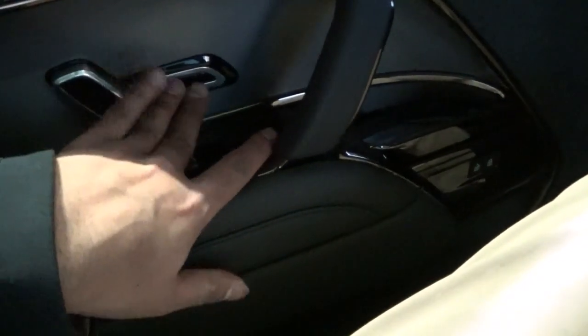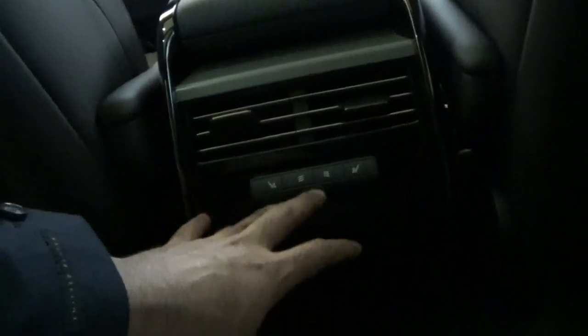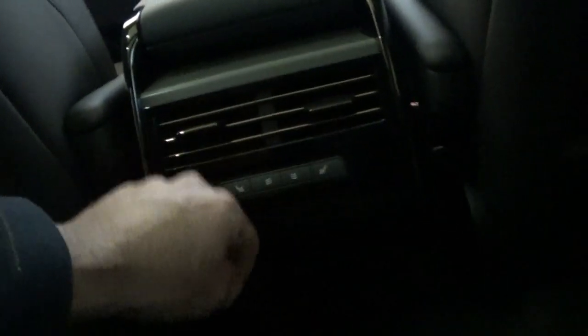Now, the presentation right here is really nice. You get electric seating adjustments for the rear seats. Heated rear seats, everyone. Really interesting. Air vents right here. 12-volt socket down here. USB point down here, guys. Really, really interesting. Now, when it comes to practicality, you get a nice rear seat pocket for both seats, guys. One down here and one down there.